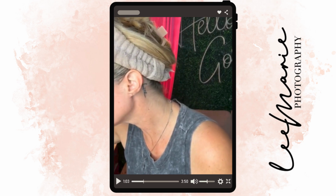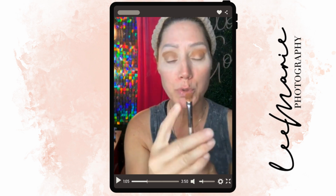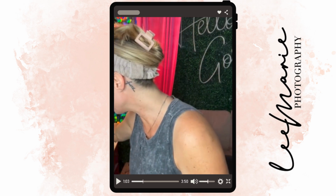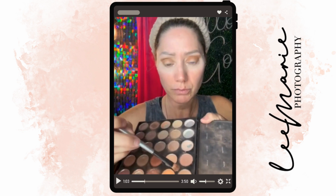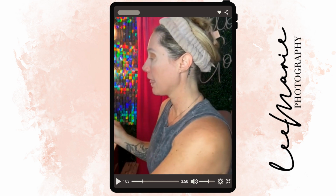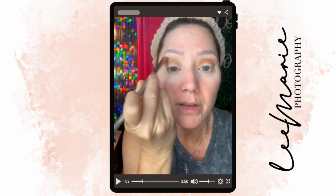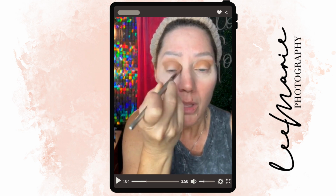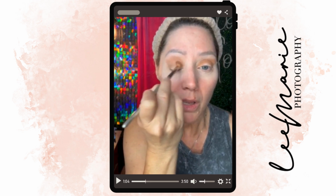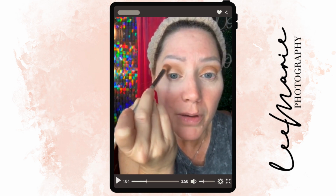All right, then I'm going to take a little fluffy brush, like this, and a little bit of a lighter color, like this. And I'm going to go in and kind of buff all this out. And I'm going to take it right up to the brow.